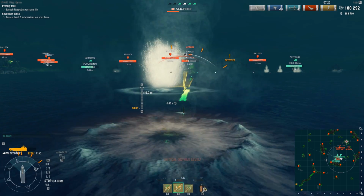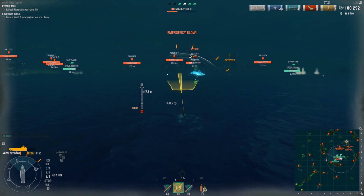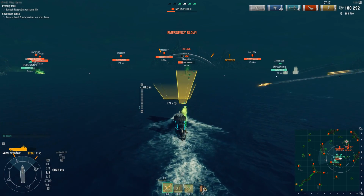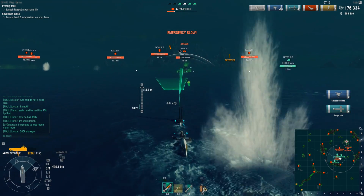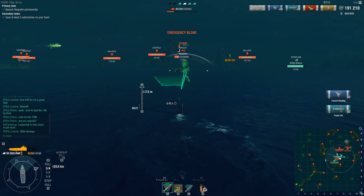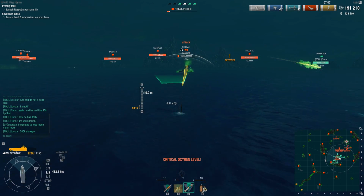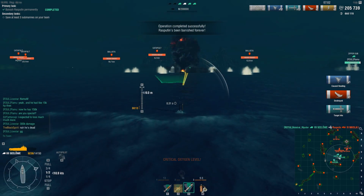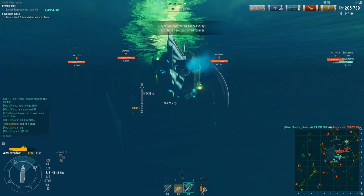I'm going to pop down at periscope depth just to get the torpedoes away. Oops, fat fingers, press the wrong button. Let's get back up, suck in some oxygen. Torpedoes hitting that guy from all directions. Some of mine also hitting. Back down to periscope depth. Get the remaining torpedoes in the tubes away. Rasputin is almost gone. Bingo, got him. And that is this operation complete on hard difficulty with 5 stars.